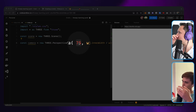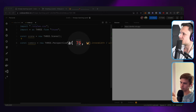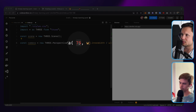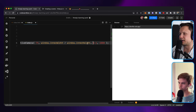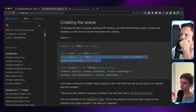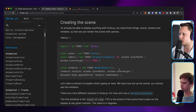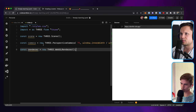There's a field of view where objects get close at a certain point, and we can only see objects to a certain distance, and things will render out. That's how a perspective camera works, looking from our eyes. Okay, interesting. I have to look into what these actual numbers mean. I still don't necessarily understand those, but what I'll say here is we create the renderer here. So we do const renderer. Boom.